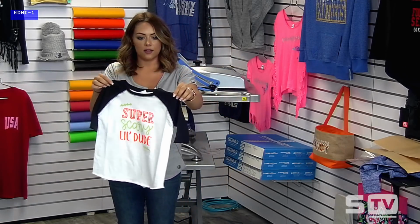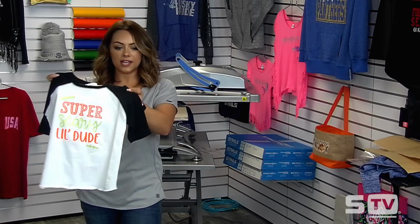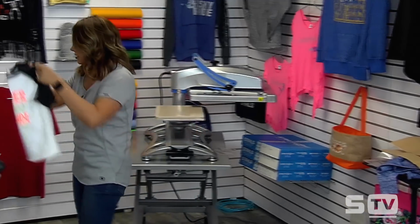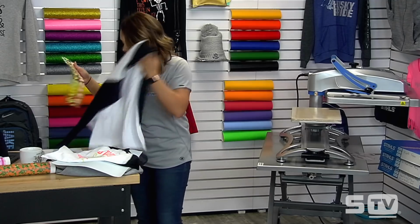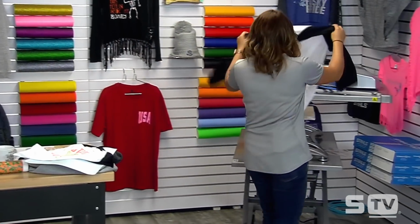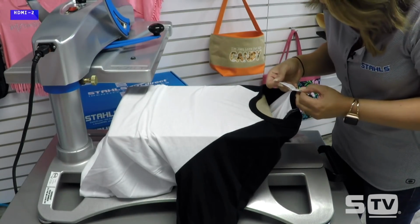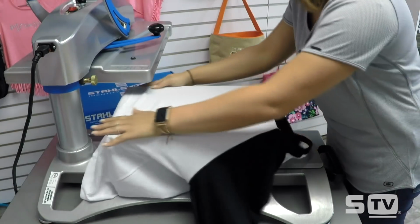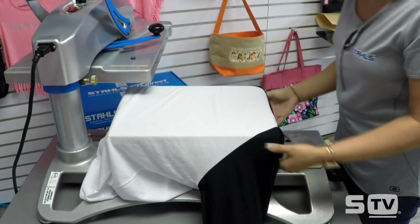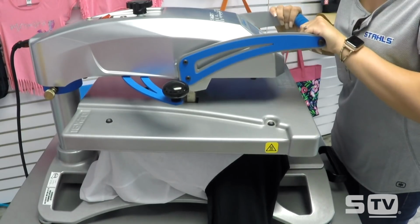All right, so that is how that turned out. You can see that the Fashion Film Electric has a little bit of a metallic sheen to it. And then we found a matching shirt for the mom from Bella Canvas. They're both cotton t-shirts. This one is poly and cotton, so this is a 50-50. The other one was 100% cotton, but Fashion Film works well with both fabrications.